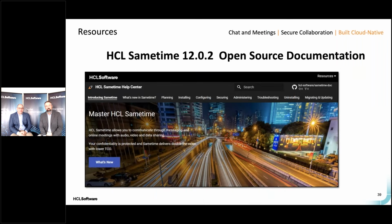And open source documentation is an important part of building valuable software for the future. It benefits our customers, it benefits our developers, and our community. I am very happy to announce Sametime 12.0.2 product documentation will take advantage of an open source platform to better support improved and valued documentation. Your feedback and contribution matter, and we're excited to take advantage of this new platform.